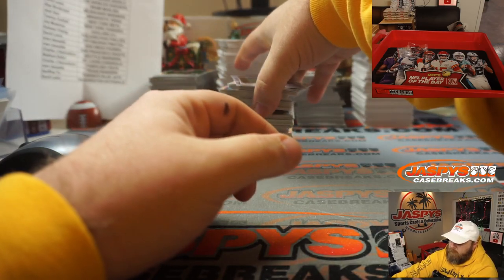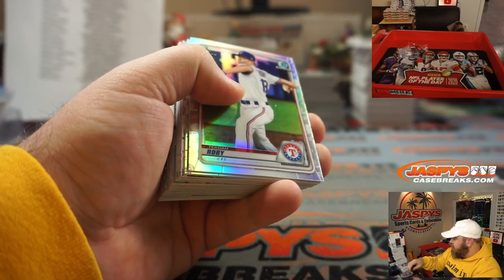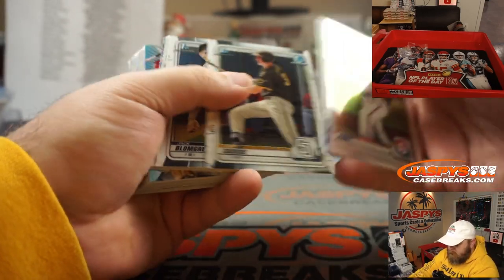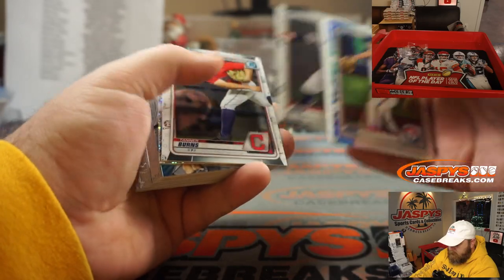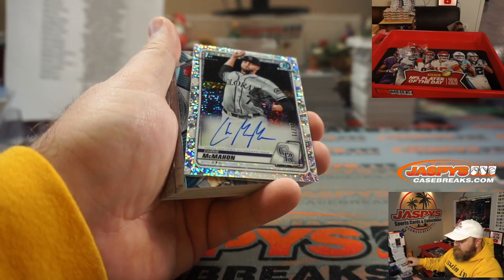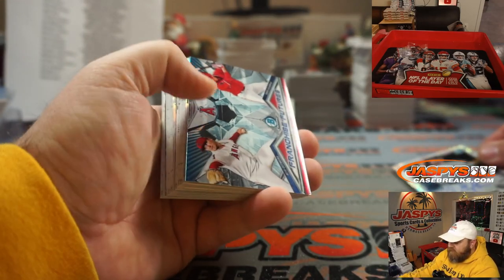Chrome for two. Or, sorry, at this point, this is box six. Chris McMahon, sparkle auto to 71 for the Rockies. That's going to Jack Vane.